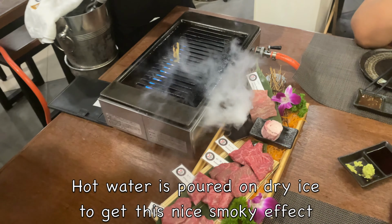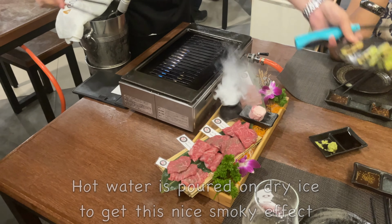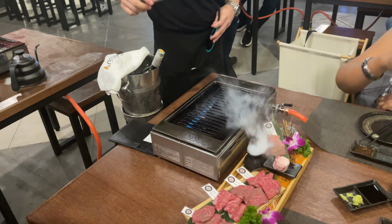Hot water on there? What are you for? For effect? Yeah, for effect only. For now, it's really medium.